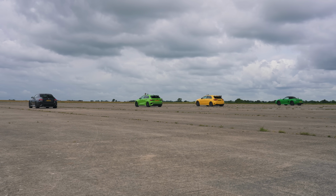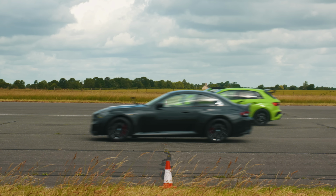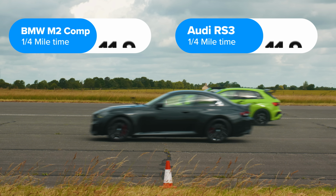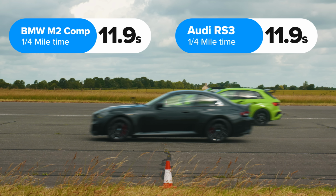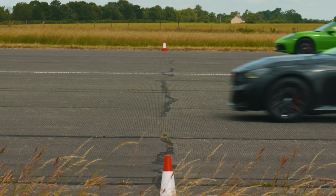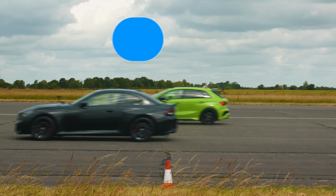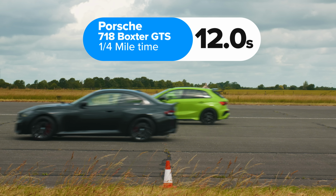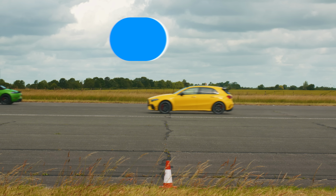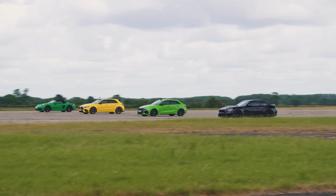So then, what exactly happened? Well, both the BMW and the Audi did the standing quarter mile in 11.9 seconds. But the slow motion action replay reveals that the BMW was just ahead by a nose. In third place was the Porsche. It took 12 seconds to do the standing quarter mile, and the Mercedes was last with a time of 12.2 seconds. Now we have a rolling race from 50 miles an hour.